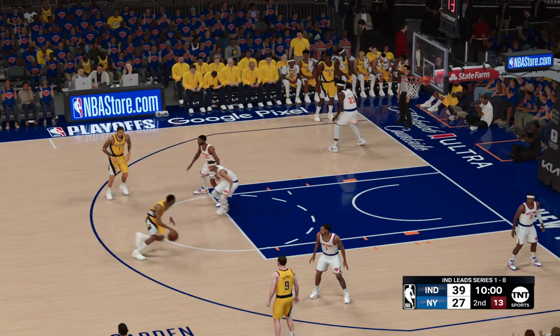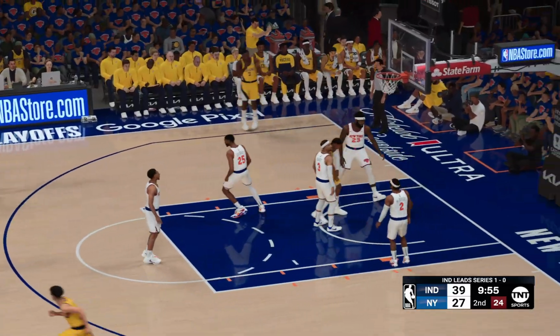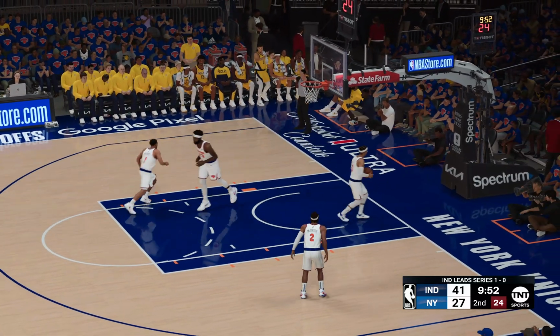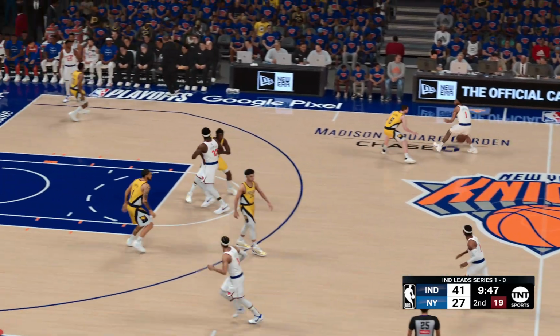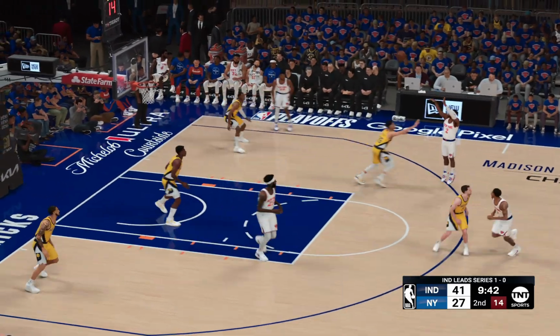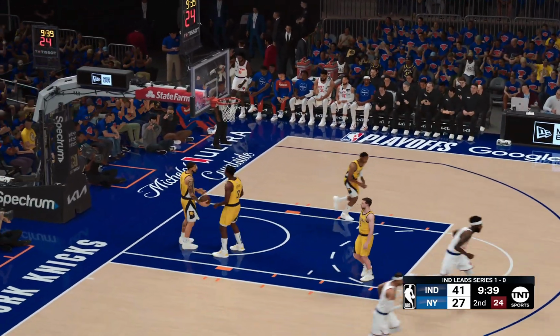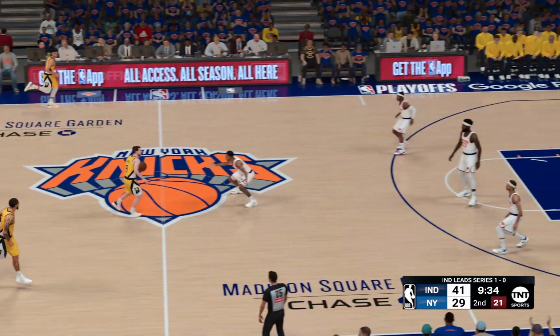Tapping a screen on Bridges. Here's Mathurin. And that one, good. Mathurin's got his second basket of the night. Unwilling to let up even for a moment. That's his killer instinct, just fanning the flames. Yeah, he's the guy that you want to go to right now, trying to put this one away. Pacers leading by 12.